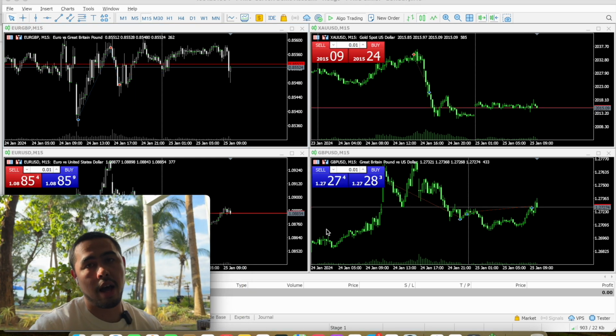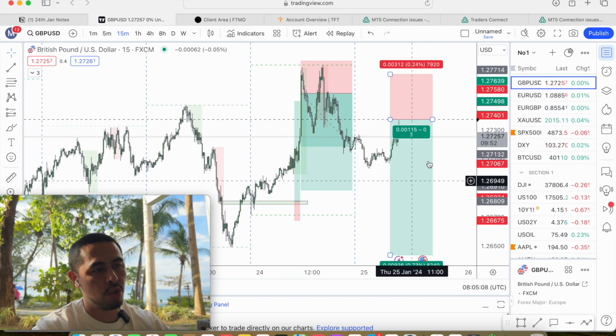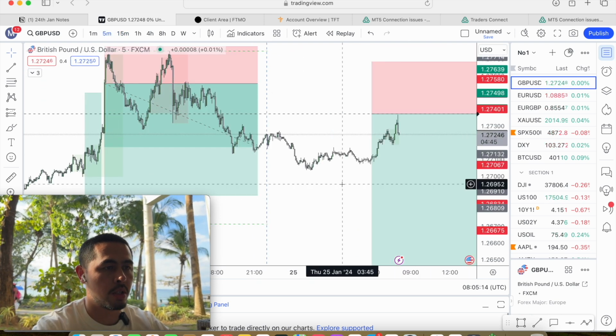I don't actually have a strong opinion on the market. Euro pound, I'm still thinking about the long side. GU, I'm not 100% sure. I did have this trade framed. It's literally just missed my alarm.